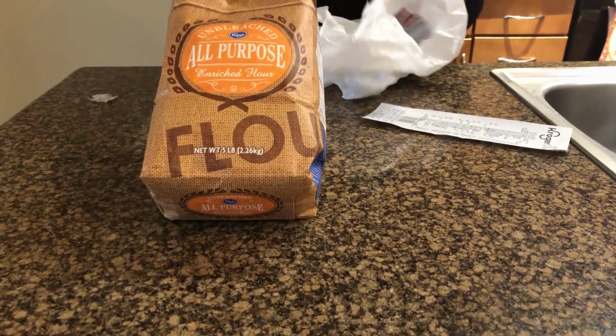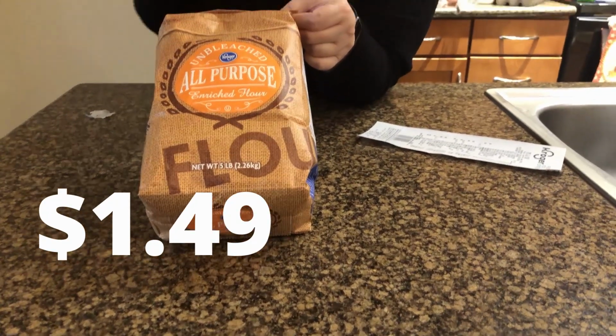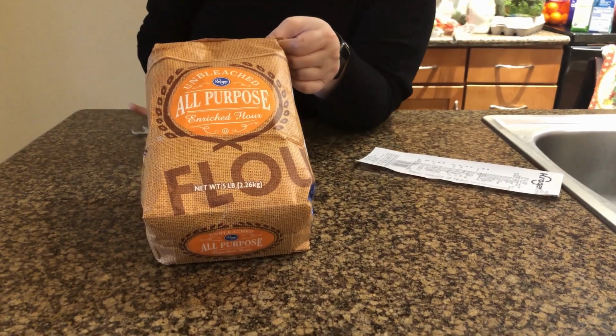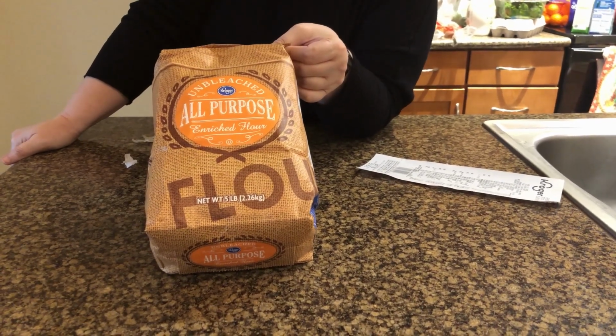We bought flour for different things like pizzas. As much as I'd like to buy almond flour and different things like that, what helps us some is that we buy unbleached as opposed to bleached flour.